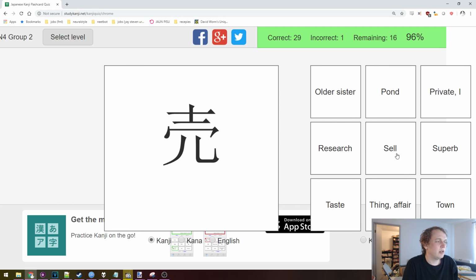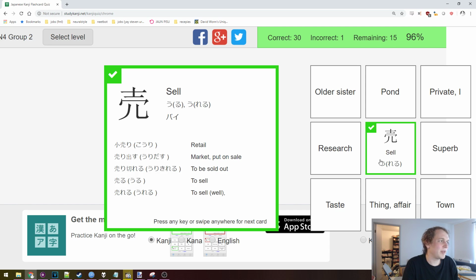This one is to sell. I almost got it mixed up with the previous one. So if it's like some ground with a roof on it and there's human activity taking place within it, maybe they're selling things, I guess.